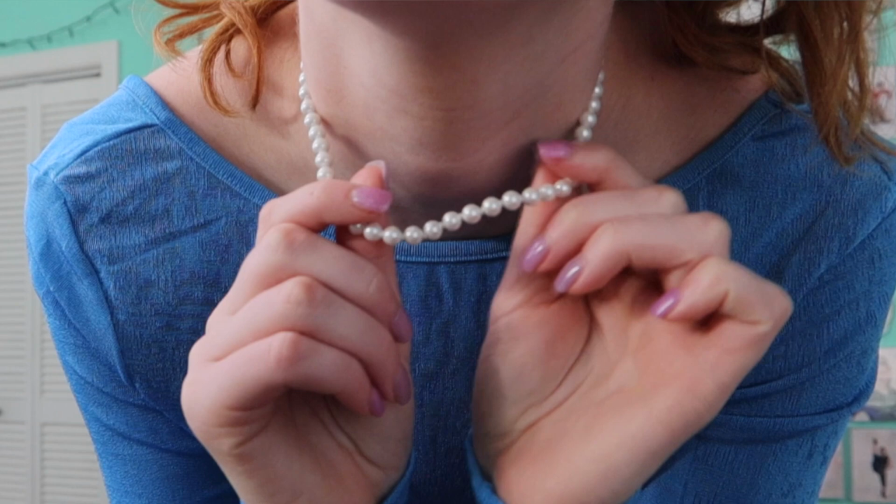This top is also from Princess Polly. And as you can see, it kind of just mirrors your typical neckline of a shirt. And I just love it, especially because I need a new pearl necklace like this. And this one's perfect. And I'm about to go on vacation, so I can bring it and wear it every day.